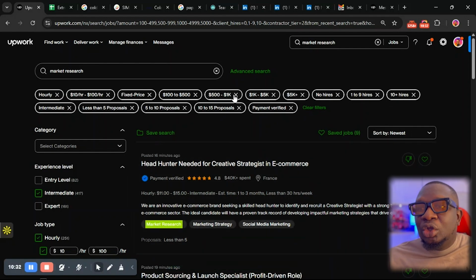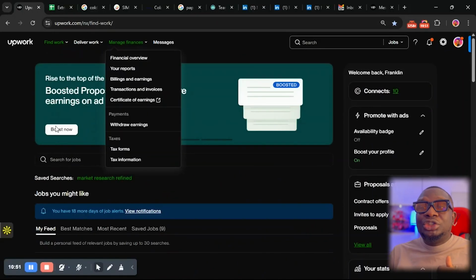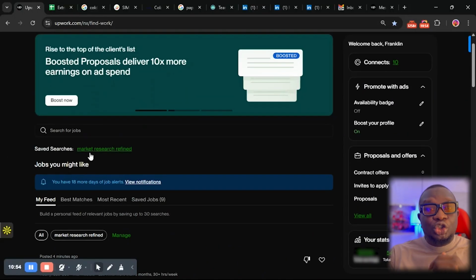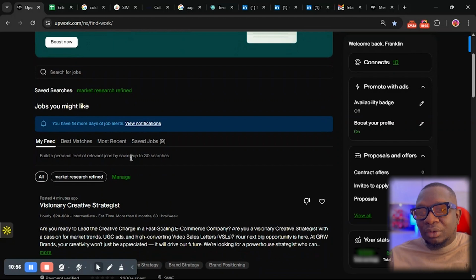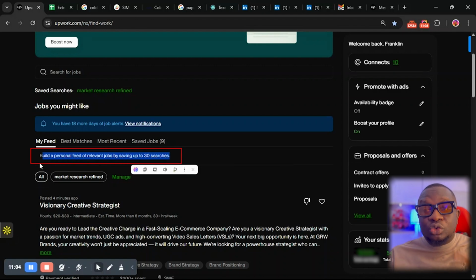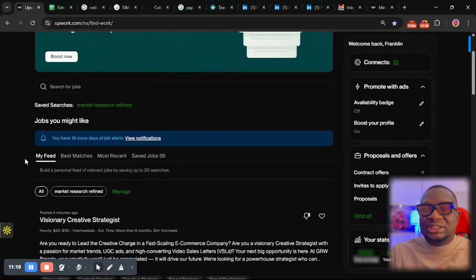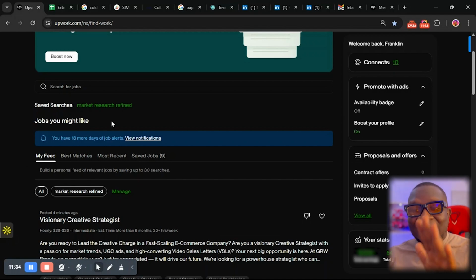When you're done with this, you now have to go back to find work. Now stay with me. Remember, I told you that I'm going to teach you how you can actually get job alerts on your phone. Now look at this page. It says build a personal feed of relevant jobs by saving up to 30 searches. So this is one. It's advisable that you save up to 30 searches. Once you save up to 30 searches, I have other skills like influencer marketing, I have other skills like lead generation. I can save as much as possible so that Upwork will start suggesting those kind of jobs for you. Now, this is actually where the icing on the cake is.